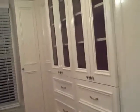I like this. Okay, I want this one. Take this home. Okay, this room. Wow, look at this bathroom. Huge. Double sink. This is her dressing area, I guess. Her closet and dressing area?